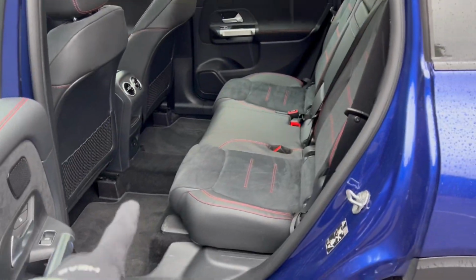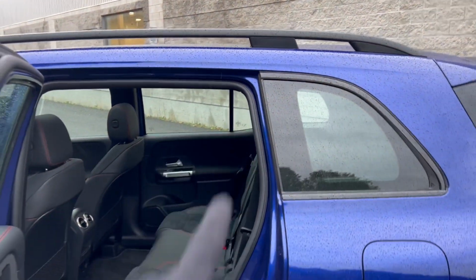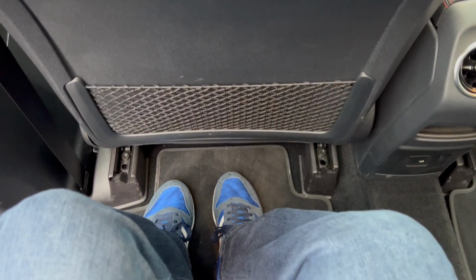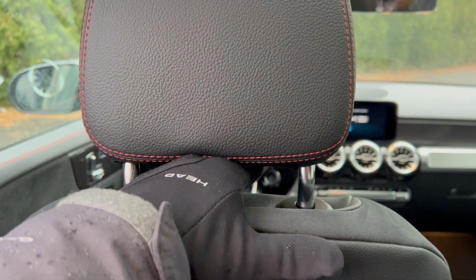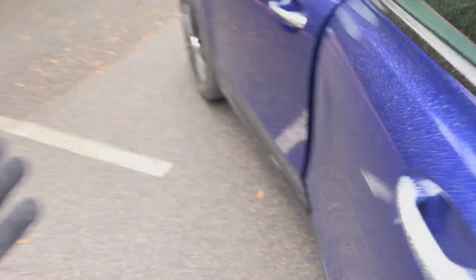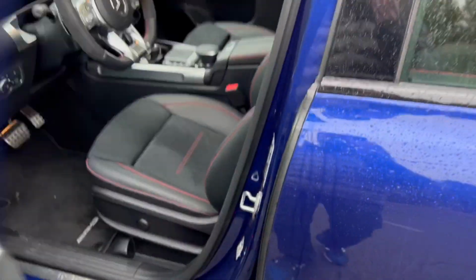Look at the amount of legroom. It's insane. And the opening, this is a better SUV than the GLC, right? It's more SUV-like. Look at the amount of legroom I have back here, and the headroom is enormous. Yeah, this is suede, red stitching. It's beautiful. That's your typical Benz stuff that you have to expect.